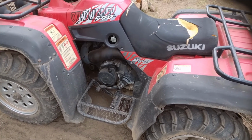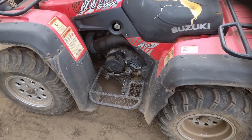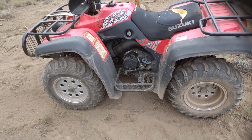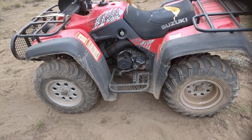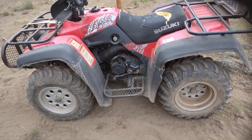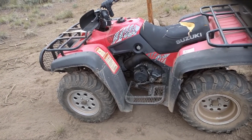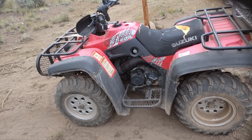Downshift isn't too bad because you've got your weight to act upon it, but straight upshifting, it's not like a dirt bike. If it were more like a dirt bike where you can just kind of flick it into gear, it wouldn't be that much of an issue, but it's not. I never thought I'd say this, I actually prefer the automatic on the other quad, on a quad like this.